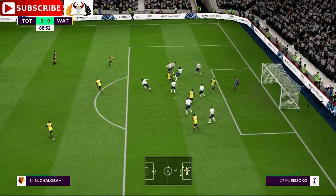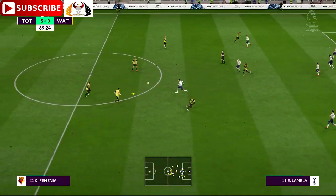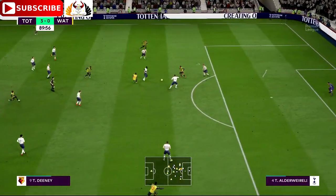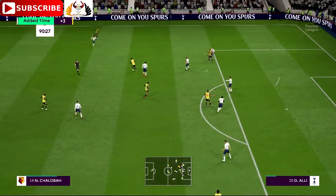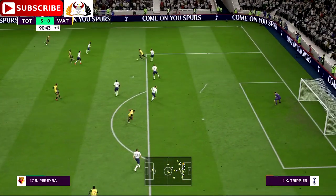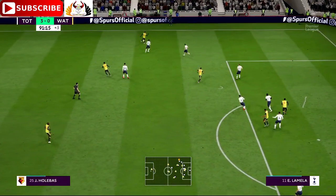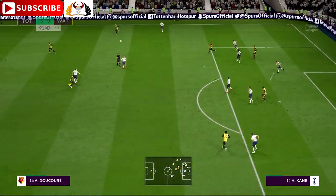And the defenders in a line, up and away, they got off the ground to block the free kick. Chalobah. Deeney. The referee has indicated there will be a minimum of 3 minutes of added time. Pereira. Chalobah. Gets his cross in. Oh, that's good defending.